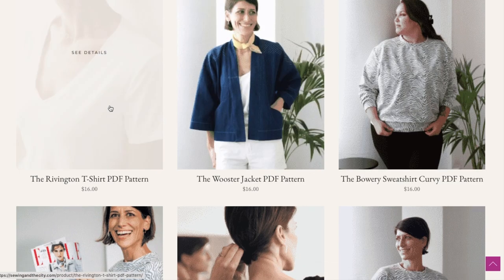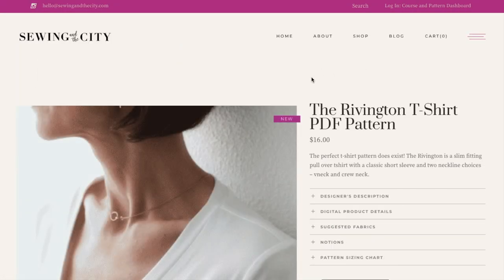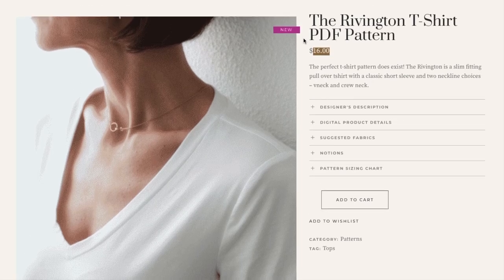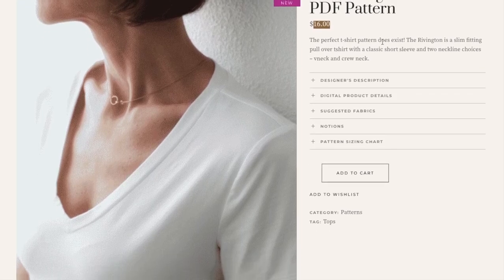Okay, so now we've got a t-shirt. I mean, this must be an exceptional t-shirt for $16, because I can think of some exceptional t-shirt patterns that are free. So it would take a lot for me to pay this much for a t-shirt pattern, but the perfect t-shirt pattern does exist, she claims.